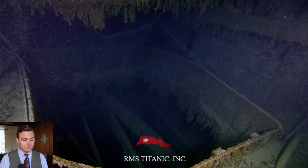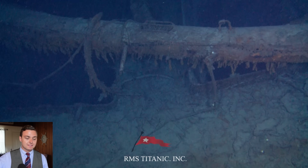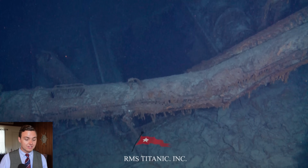This is cargo hatch number 2. You can actually see just draped over the top of it, Titanic's mast has collapsed down during the sinking process and is just hanging ominously over this open cargo hatch.